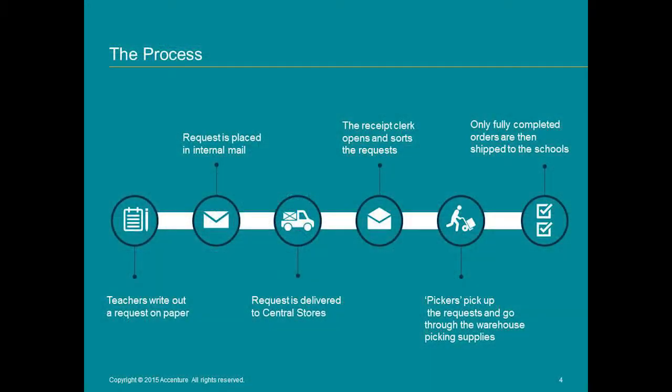So how does it work if you're a teacher in our schools? Well, first of all, if you need something, you fill out a little requisition form. This is a little slip of paper about that big. You put it in the inter-office mail. It goes down to the distribution center. When it gets there, there's a receiving clerk that sorts out all these little slips of paper to figure out what people need and puts them in little stacks. And then what we call the pickers, they get one of these slips, they walk through the warehouse with a big cardboard box, they find what people need, and then they ship it off to the schools.